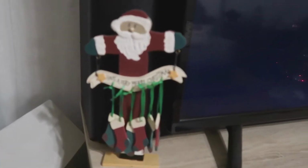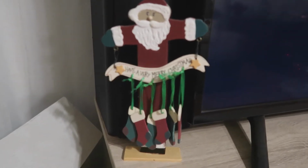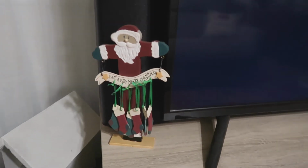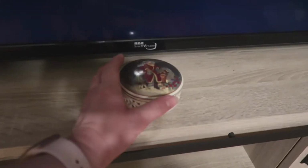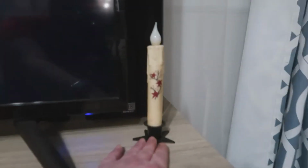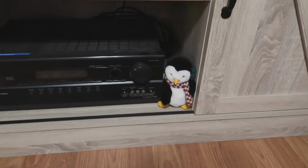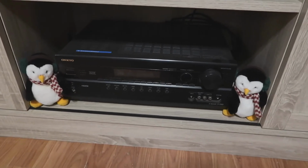The TV, we've got this little Santa, have a very Merry Christmas. I, again, have had that guy for, I don't even know, 20 years, longer. I got this from my cousin for Christmas forever ago. I think I got this last year. I don't remember. Of course, what the season is all about, a little nativity scene. And I've just got some random penguins on the side of our stereo.